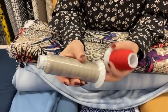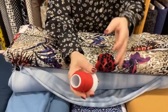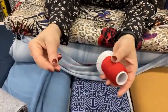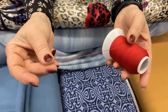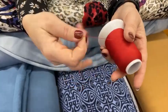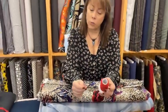We also carry another product. Now, if you are sewing your knits on your sewing machine, what you might want to try in your bobbin, just in your bobbin, is a product called Woolly Nylon. And Woolly Nylon, if you buy the YLI version of Woolly Nylon, it actually stretches.